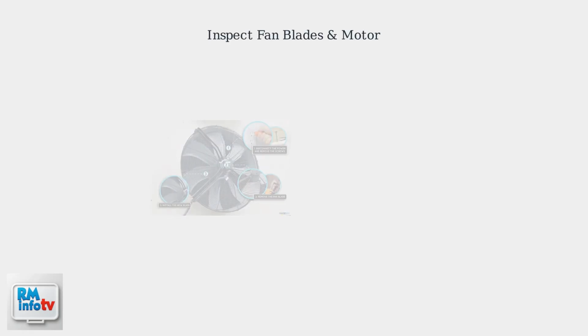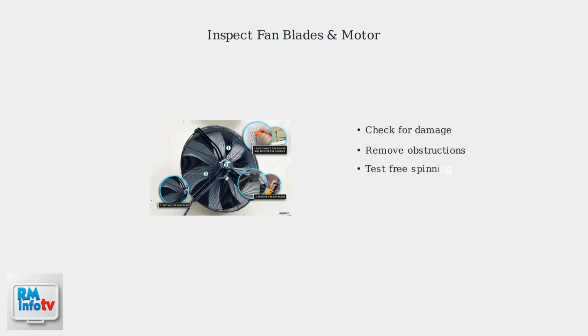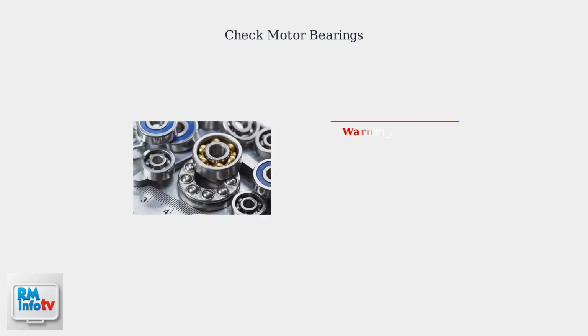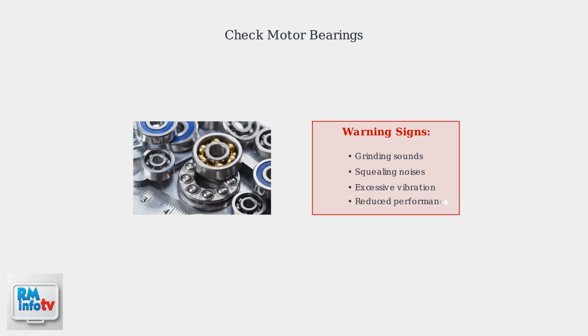Fan problems are another common source of noise. Inspect the fan blades for damage, warping, or obstructions. Check that the fan spins freely and look for signs of wear on the motor bearings. If you hear grinding or squealing noises, the motor bearings may be worn. Worn bearings create friction and noise and typically require professional replacement to restore quiet operation.